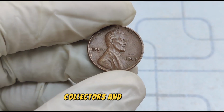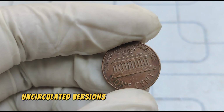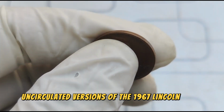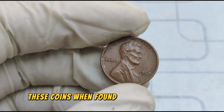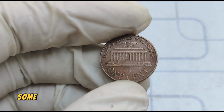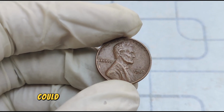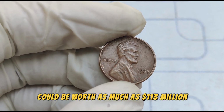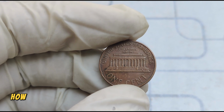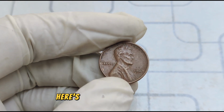Recently, collectors and investors have placed enormous value on flawless, uncirculated versions of the 1967 Lincoln penny. These coins, when found in top-tier condition, have fetched mind-blowing sums at auctions. Some estimates suggest that a perfect 1967 penny with the right error could be worth as much as $113 million. So how can you tell if your 1967 penny is worth millions? Here's what you need to know.